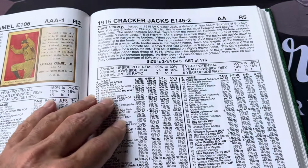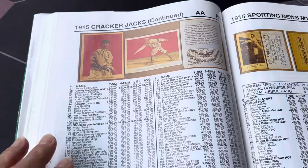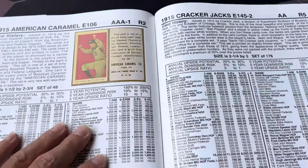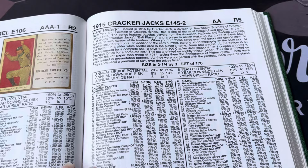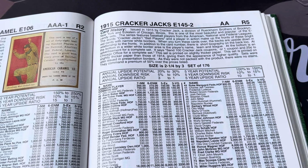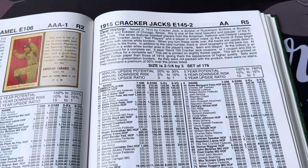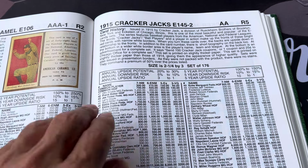the E145-2. I'll show you a picture on the other side here. The 1915 Cracker Jacks were issued in 1915, the following year, and this is one of the most beautiful and popular of the candy sets. It's just like the 1914, almost the same pictures, but the main difference is when you turn these cards over, the backs are upside down in relation to the fronts. In addition to the card number, there's a short biography on the back too, and an advertisement.